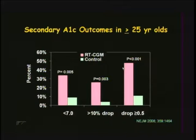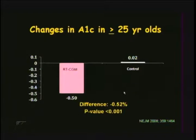It worked. If we look at the secondary outcomes for the adults, what we see is we had more people with A1Cs less than 7%, more people with a greater than 10% drop in their A1C, and more people who dropped their A1C by an absolute amount of 0.5%. It worked, it worked, it worked. In the adults, it worked very well.